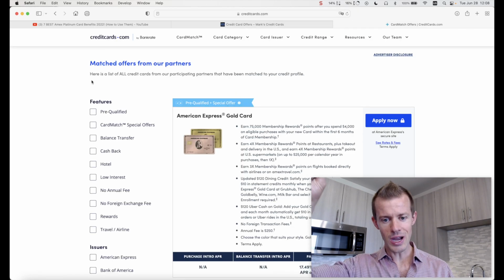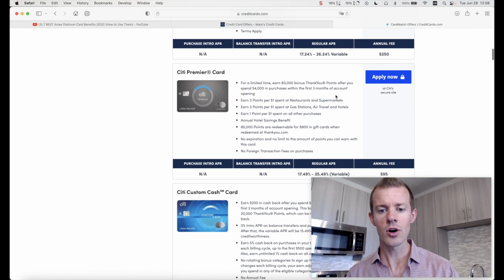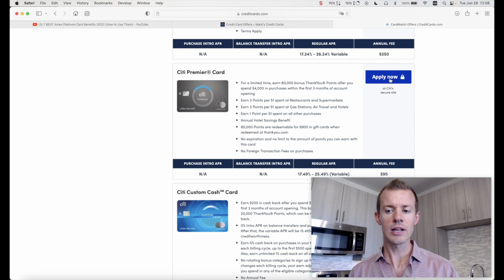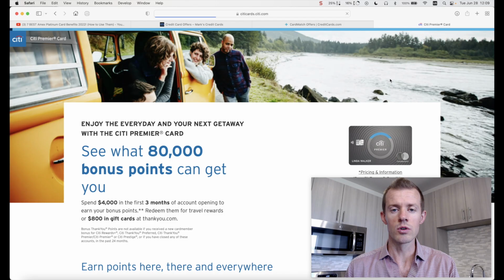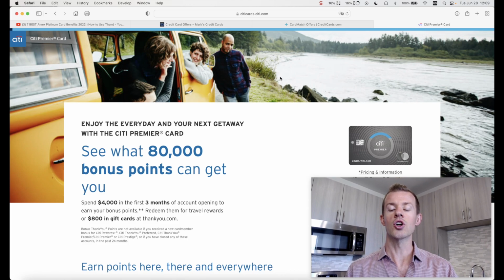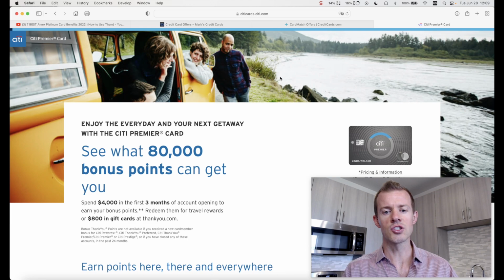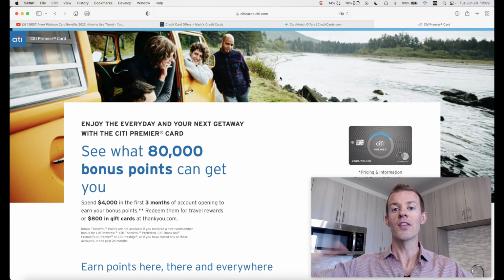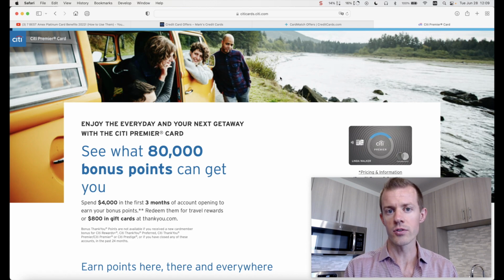So going back to the top of the page here, if you find a card you like, for example, that Citi Premier card that I had my eye on, if you just click on apply now for any of these, it will then move you over to that issuer's website or landing page. So now you can see here up at the top, it's at citicards.citi.com. So going through CardMatch is not some weird way to do it. It's just basically collecting offers for you. Then they send you out to that direct issuer for those special offers if they're available.